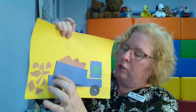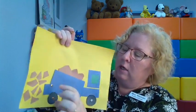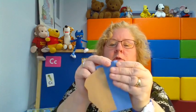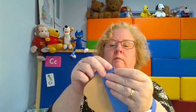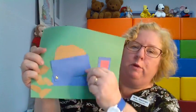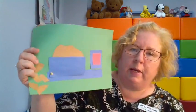We're going to attach the dumping part to the base, and then that will let us swivel. So I'm going to just get my dumpy thing here, and I'm going to poke this through the corner, just like that, okay? And then I'm going to poke through here, too. Okay, and then on the back, you want to open up the little prongs, and then you can get some movement on your bucket there.